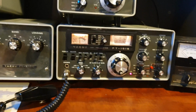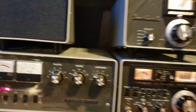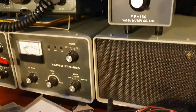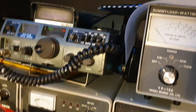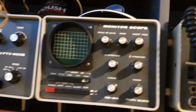That's that. And look, I did put it into place where all the others are. At the moment I've got a desk full of FT7s and things over here, but I did put it on the desk where the FT series does go. So that's an FT7B there that's got the YC7B, but then we've got quite a bit of other Yaesu monitor scopes, transverters. There were transverters down here as well.